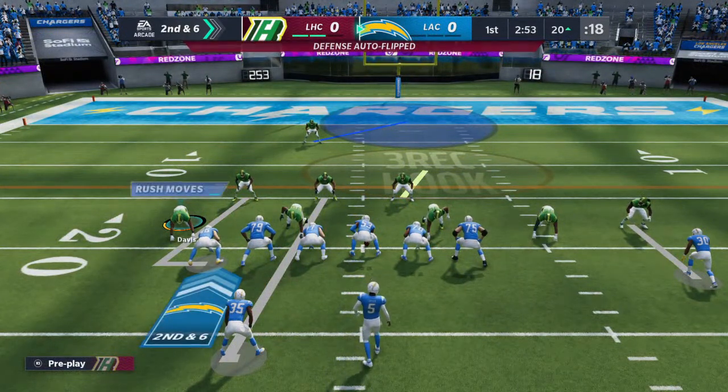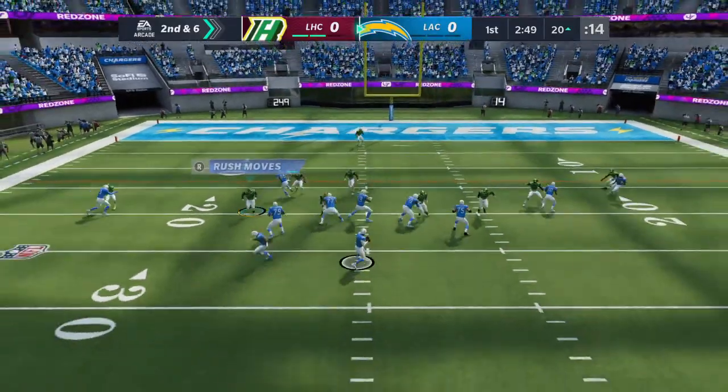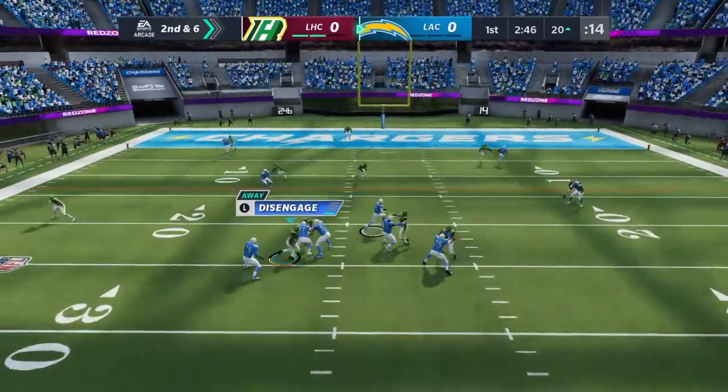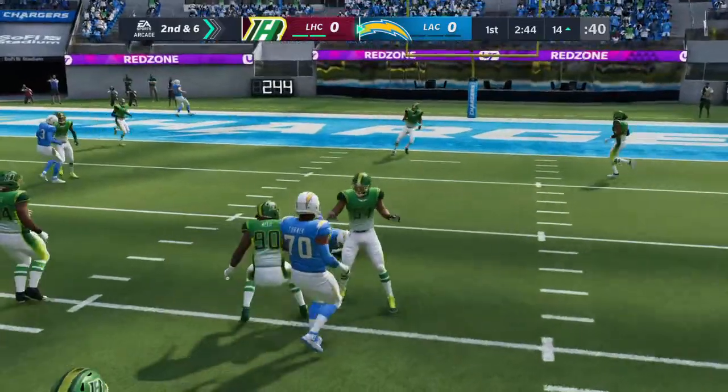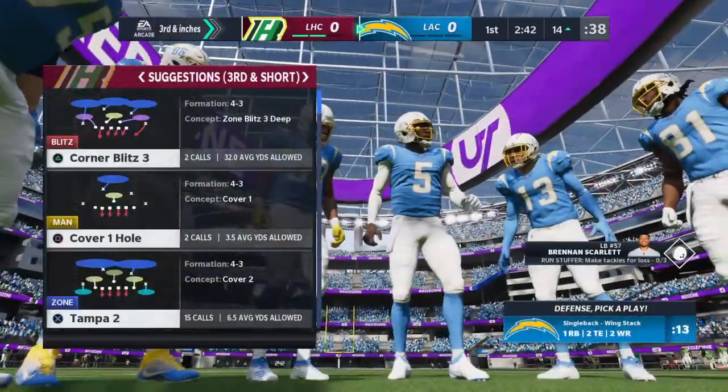Here's 2nd and 6. From the shotgun, it's Taylor. Stepping up, he'll try and run. 6 yards there off the scramble, but it'll still leave him with a 3rd down.